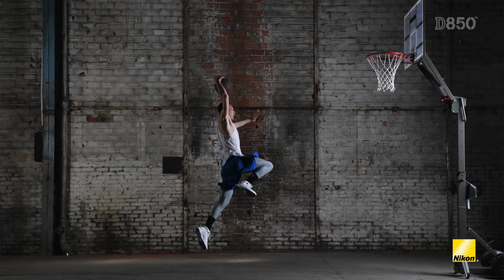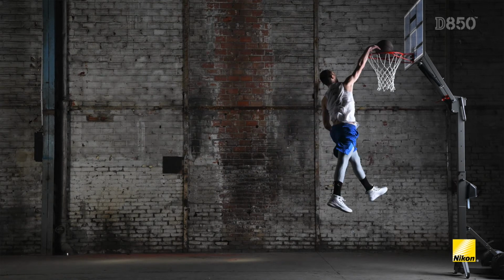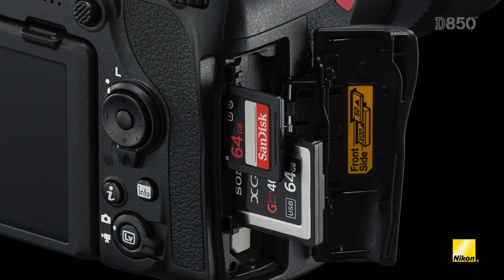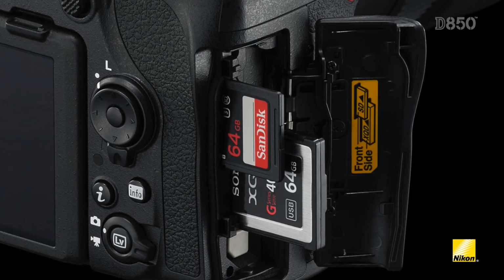The D850 does this at its full resolution of 45.7 megapixels, either as a RAW or JPEG file, and thanks to the XP5 processor, along with the addition of an XQD card slot and a UHS-2 compatible SD card slot, there's a buffer size of 51 14-bit RAW files.